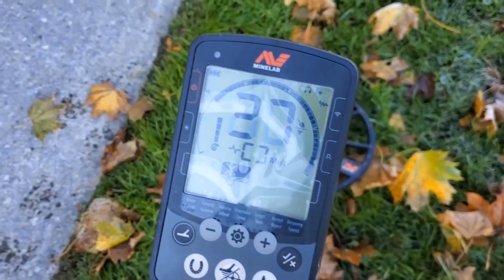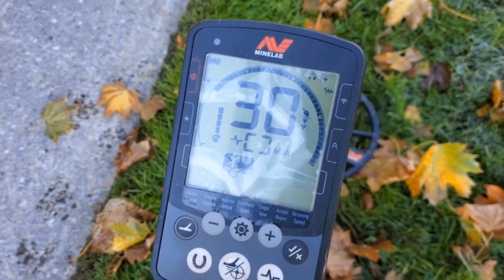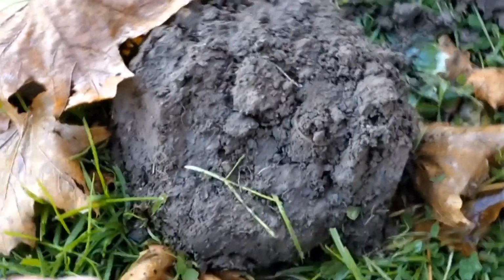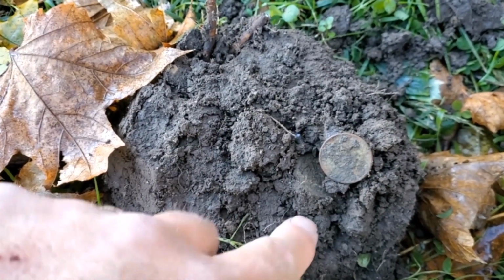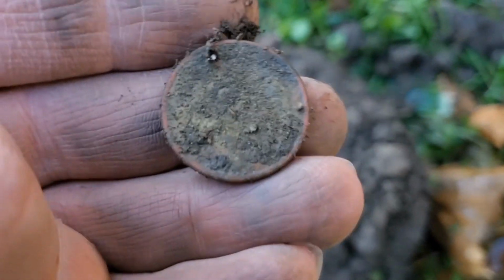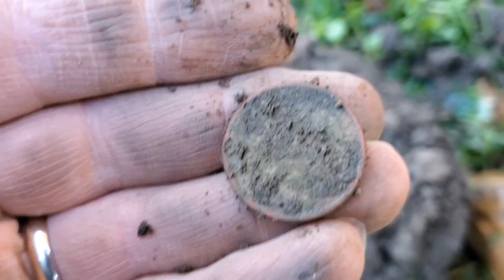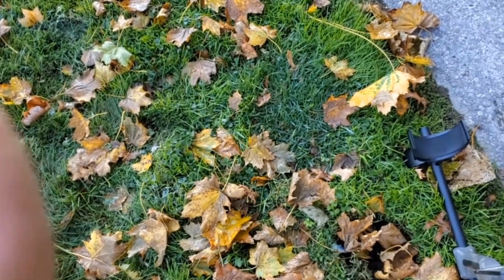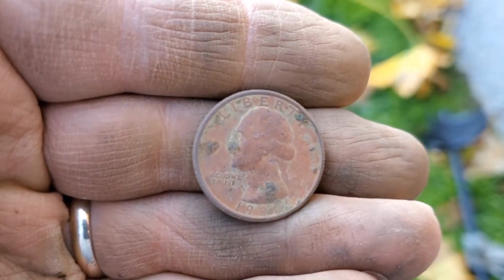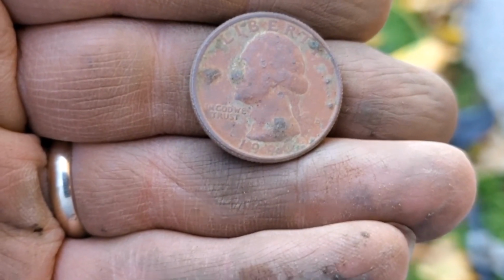Well, this is our next signal. Most likely a quarter. Well, let's go see. So as you can see right here in the plug, we do have a quarter. I'll clean it off and get a date. So our target was, the camera will focus, 1990 quarter. Sorry about the road noise, let's continue on.